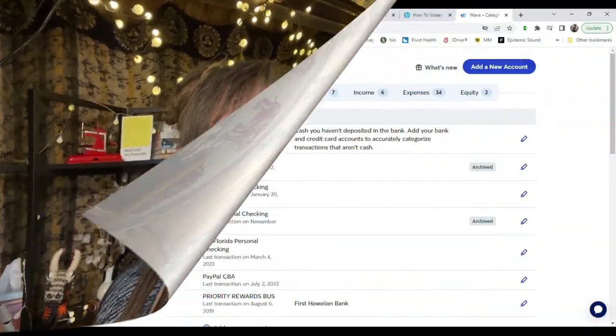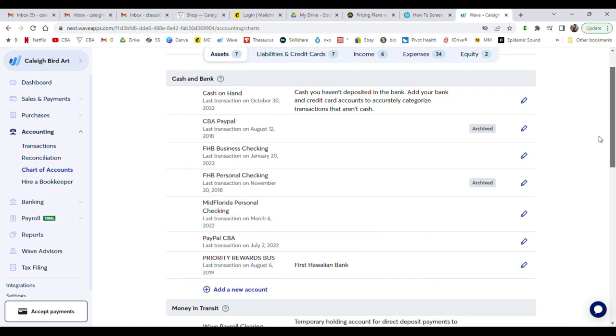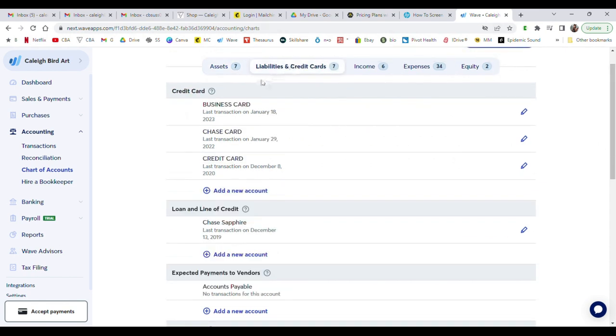Once you've integrated your bank accounts, basically it's just going to be a matter of going through and setting up all the different ways you can take money and all the different things you can spend money on. So you'll have your cash and bank, you'll have your liabilities and credit cards. Basically, if your bank has a credit card, which you definitely do want to have, if you have loans, lines of credit, anything like that. I mean, it gets a little detailed. Most of the stuff I don't use.